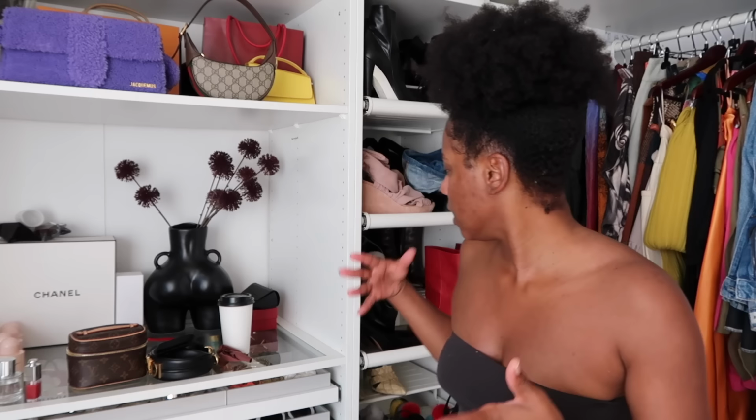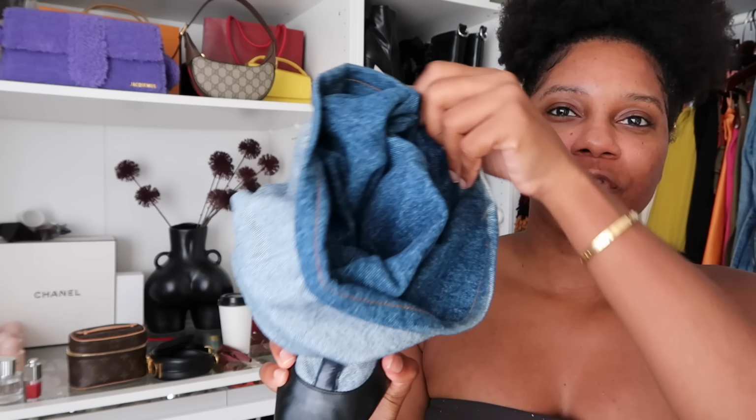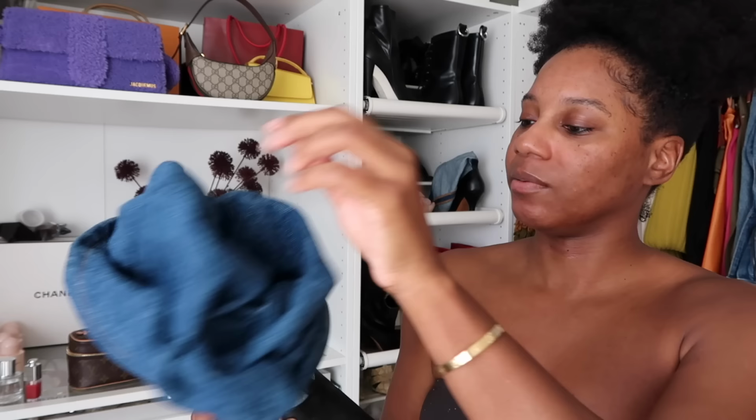But for the most part, I leave all of my winter things here, like these red Isabel Marant boots, which I need to wear more often. These pretty much live in New York, although I could technically bring them to Miami. My Loewe denim fold down boots, I might actually bring these with me to Miami, maybe next month.